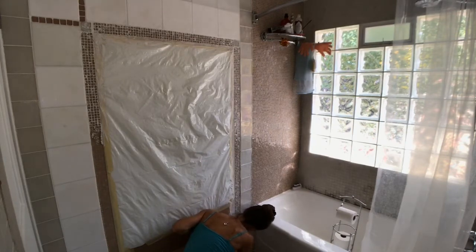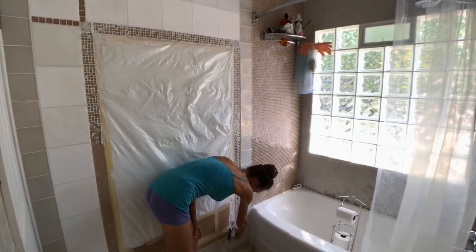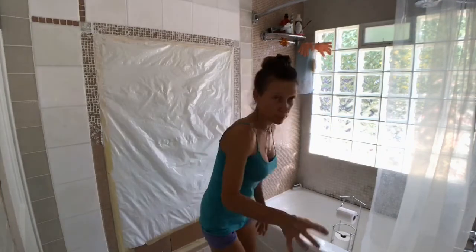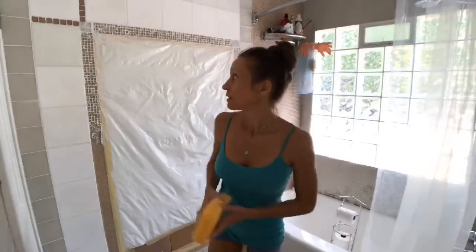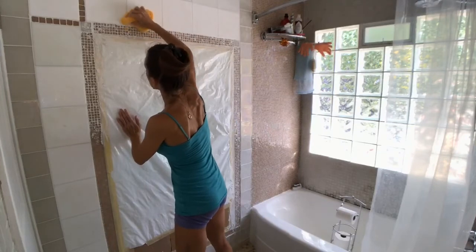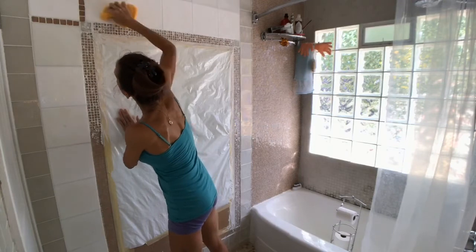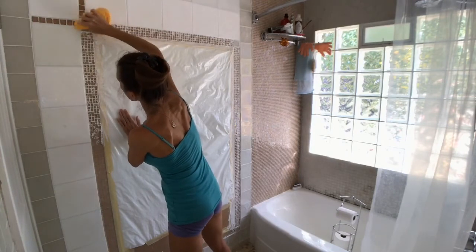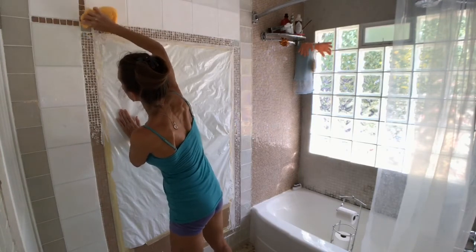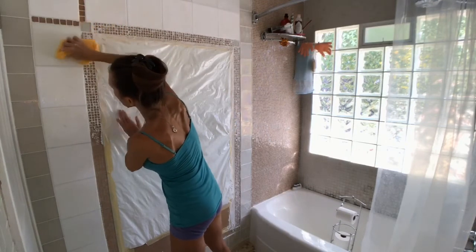Alright, so now let's do a little bit of cleanup with the sponge, right? So we started on top. You want to go back to where you started always, and it'll clean off. And it sometimes takes a little elbow grease, and you have to be really careful you don't use too much water. That's one definite thing you have to be attentive to.